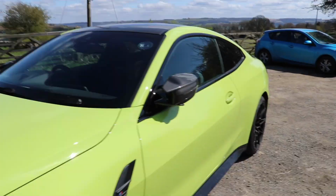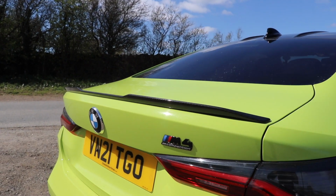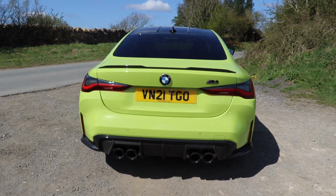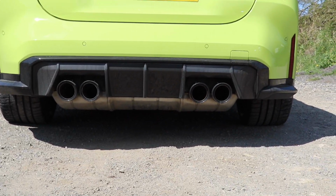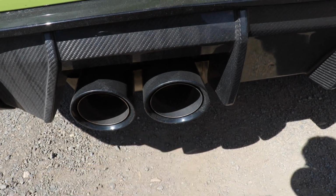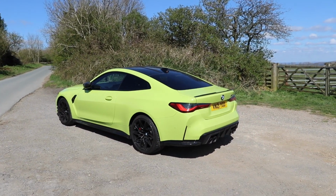Another thing about the carbon pack: carbon mirror caps, and then you've got this CS style boot lid. I don't know what they're going to do when the actual CS M4 comes out. Maybe make a more aggressive one. And then you've got a more aggressive carbon rear diffuser. Let's have a look at the back if there's an ugly muffler. Hey, there kind of is. But because of the diffuser, you can't really see it that much. The tips are a lot bigger than mine. Obviously, we could do the same with what I've done with my M2. Take these black ones off and you could put carbon tips on. Other than that, it looks really nice, especially with this sunny weather. It looks really, really good.